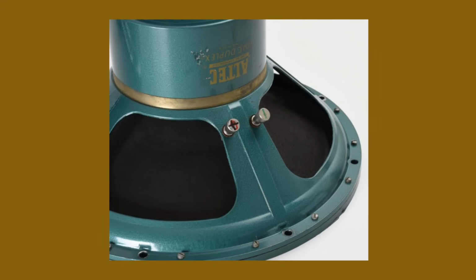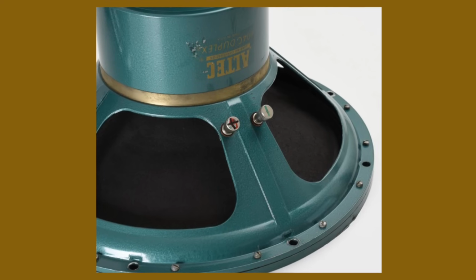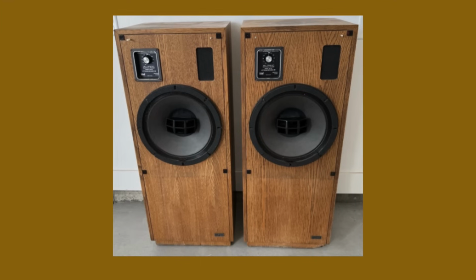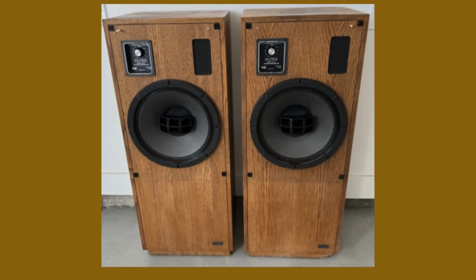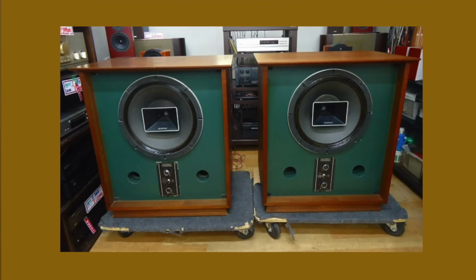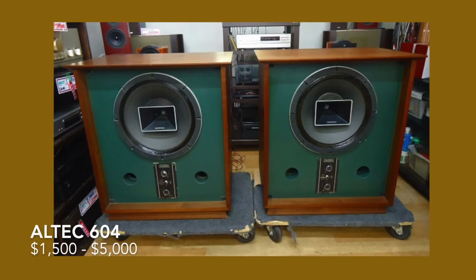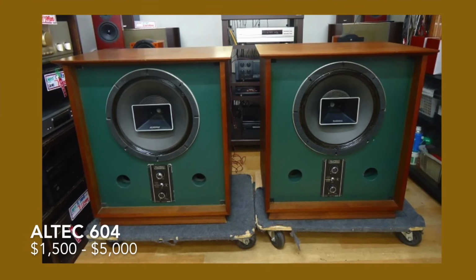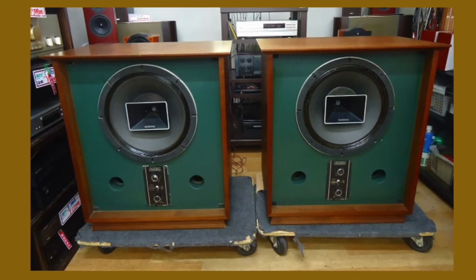Today, the Altec 604 and its variants are revered by vintage audio collectors. They appreciate its historical significance, its unique and engaging sound with that detailed mid-range and clear high-end, especially in later models, the excellent imaging from the coaxial design, its robust construction, and even the fun of designing custom speaker enclosures around it. Whether you prefer the classic sound of the early Alnico versions or the more refined highs of the later Tangerine models, the Altec 604 remains an iconic piece of audio history.